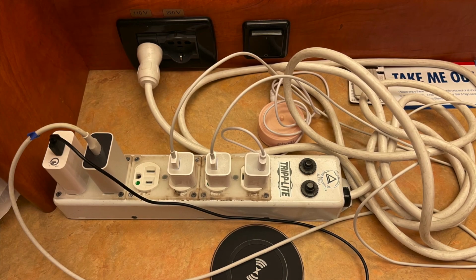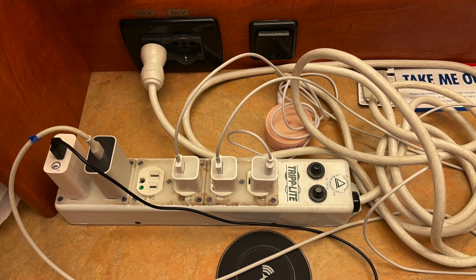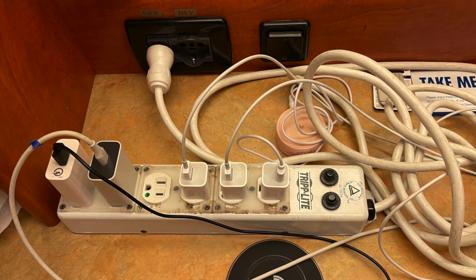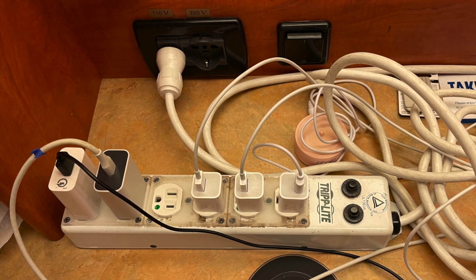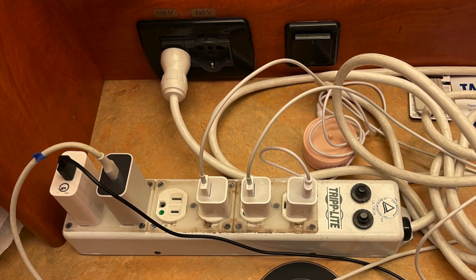A quick note on the power supply. There was only one outlet for charging your devices in this cabin. We were not aware of this, so our room steward helped us out, thankfully, with a power bar, but definitely keep that in mind for your travels. But also note that power bars cannot have surge protection on them, as that is not allowed on cruise ships.